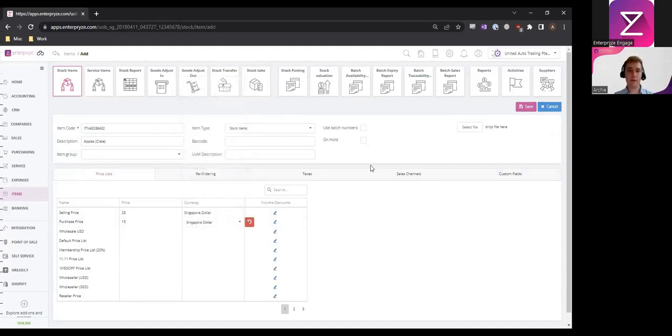And the very important thing I need to do up here is the use batch numbers tick box. So this is going to take our item from just being a regular inventory item to requiring tracking of batch numbers. So now anytime we do any dealing with this item, be it incoming or outgoing, the system is going to know that this uses batch numbers, and it will prompt us for selection or creation of them.